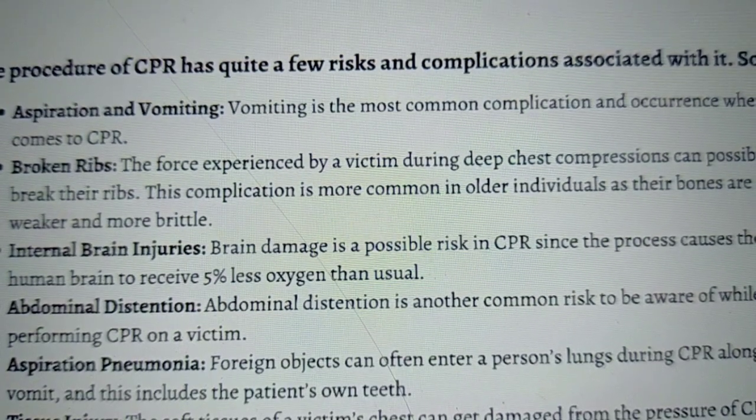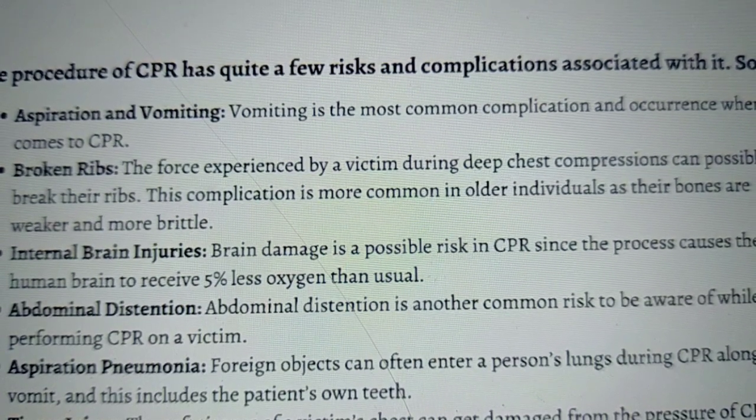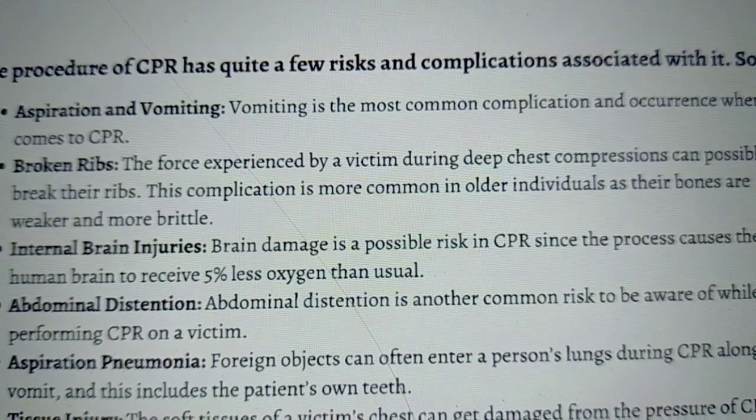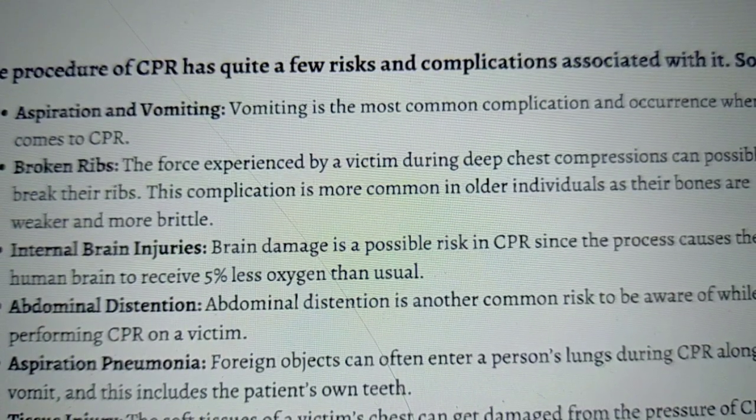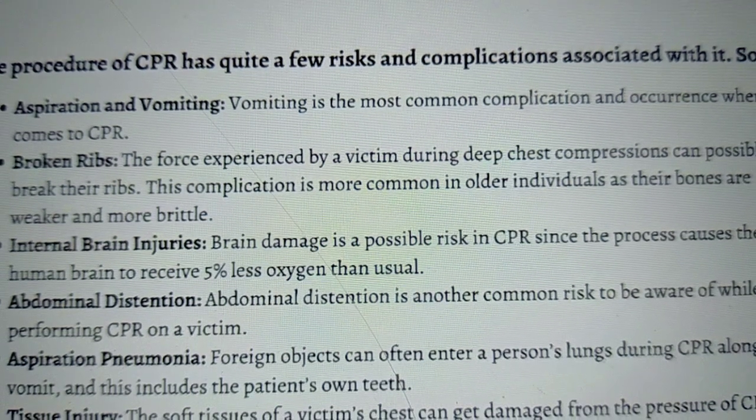So when there is a lack of glucose and oxygen, the brain cells, being very sensitive, start dying within 3 to 4 minutes. So internal brain injuries and internal brain damage can occur because of the lack of this supply, and the brain can get affected.